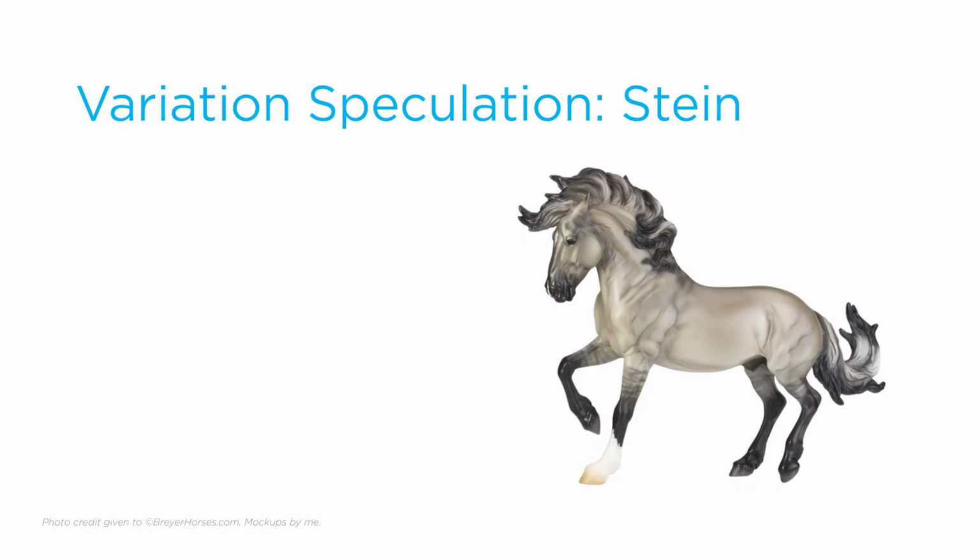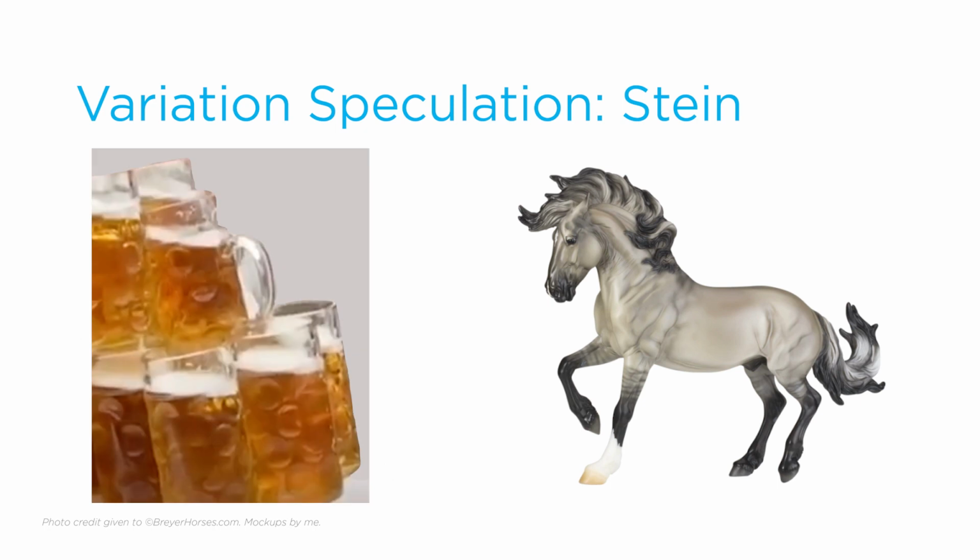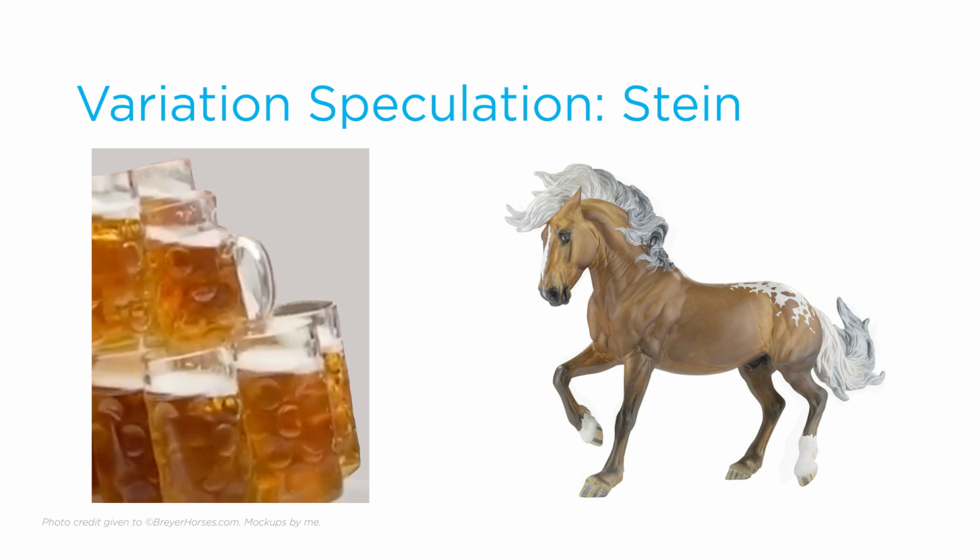Stein. Stein seems to be a crowd favorite, and I would not be surprised at all if he was the matte glossy split for this year. I thought it might be neat to have Stein in a draft color as a nod to his namesake, but that's too close to Fireheart, the original mold release.